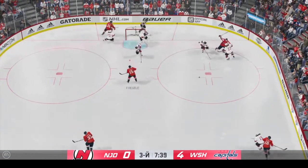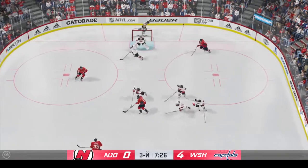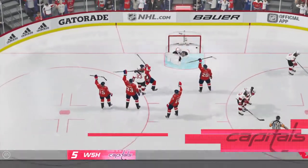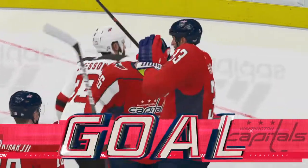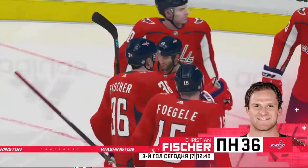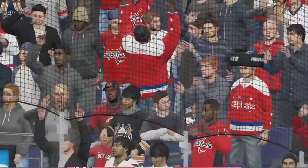Along the half wall with the puck. Pokes it away in his own end. Here's a shot. He scores. He completes the hat trick. And here come the doors opening up. They'll come out to clean up the hats that are going to be tossed onto the ice. Three times he's been able to score tonight.